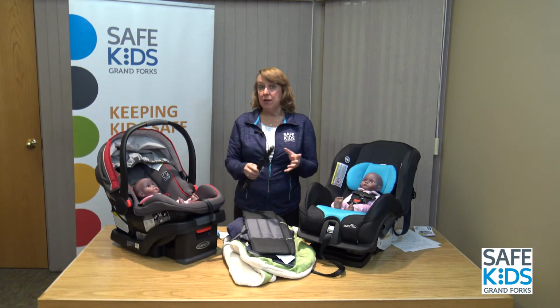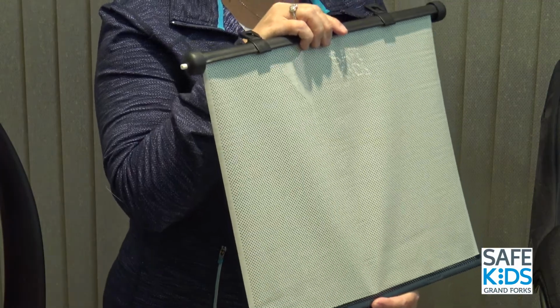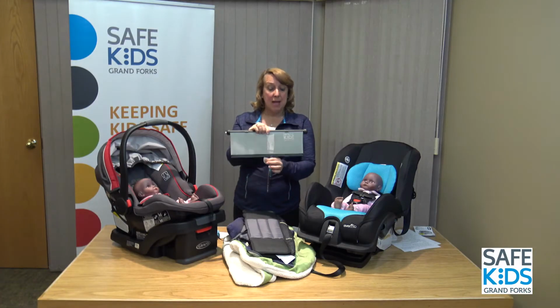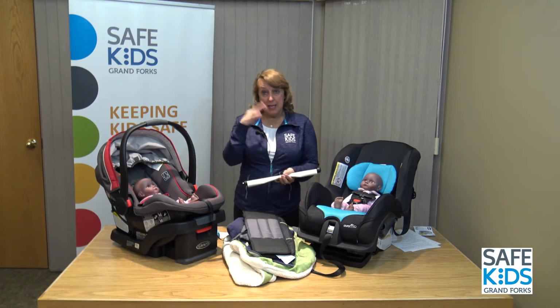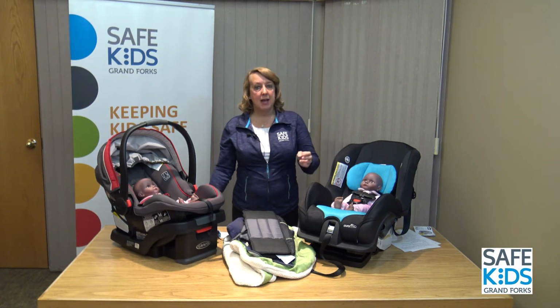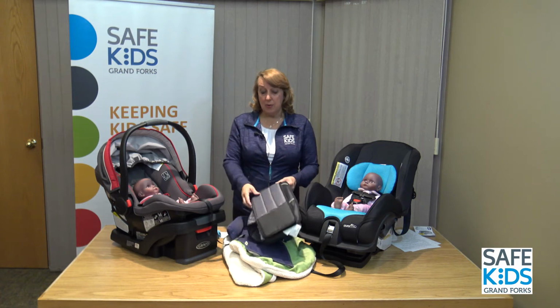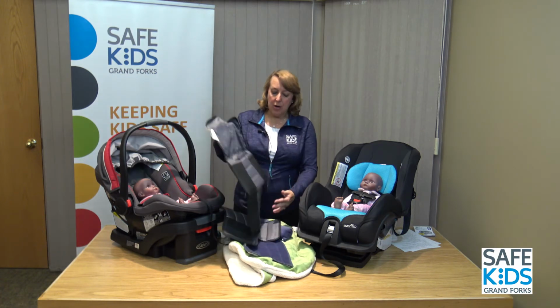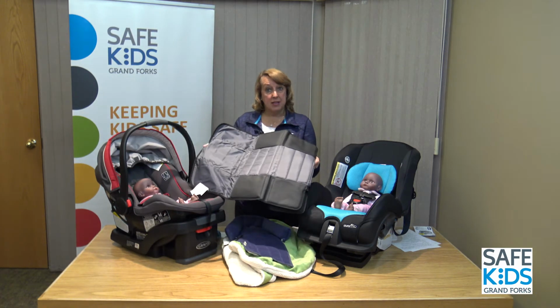Things that are in the vehicle are going to go flying around in a crash. And so this is a window shade. And again, while it may seem like a good idea to protect the baby from the heat outside, that is something that's right near the seat and could fly around in a crash. Another add-on that people oftentimes purchase are pads like this that go underneath the seat.